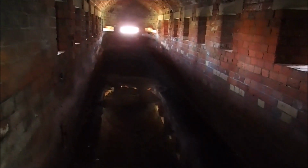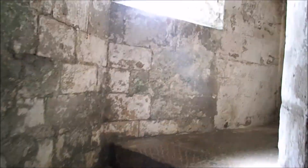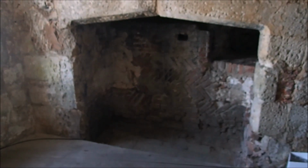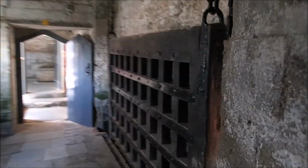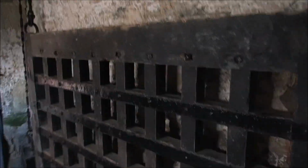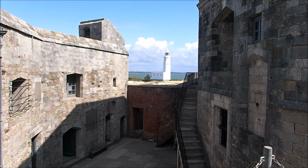Bit flooded, isn't it? It's a little bit too deep for me to go in these boots, I'd get wet feet. Now, it's always important when you come to these places to check out up the chimney. Don't really know why, but I always feel compelled to look up the chimney. In the First World War, the castle was fully garrisoned and it retained a military role until 1956.